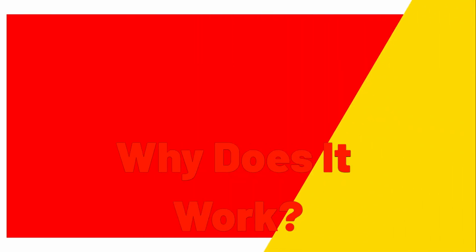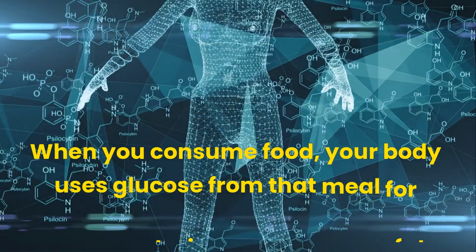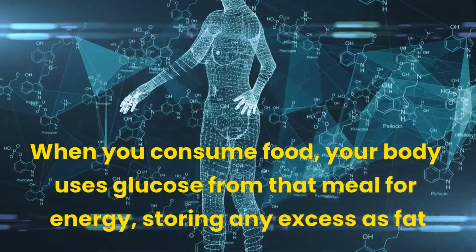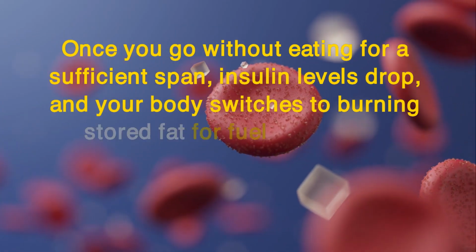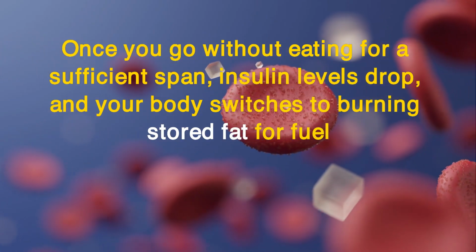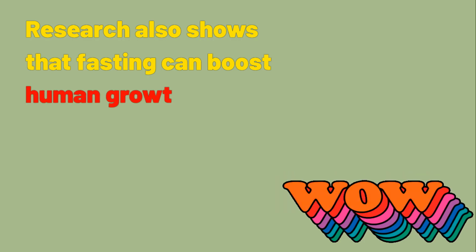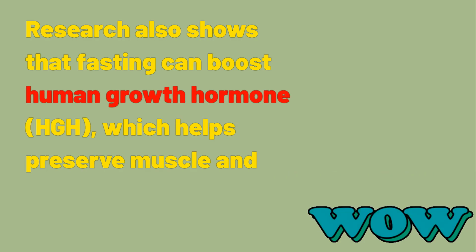Why does it work? The science is surprisingly straightforward. When you consume food, your body uses glucose from that meal for energy, storing any excess as fat. Once you go without eating for a sufficient span, insulin levels drop, and your body switches to burning stored fat for fuel.